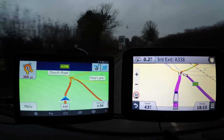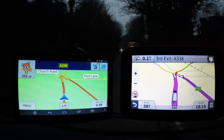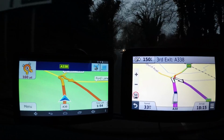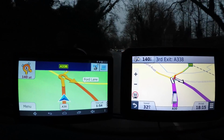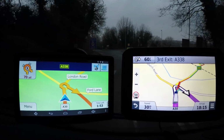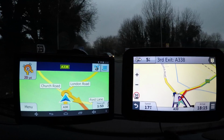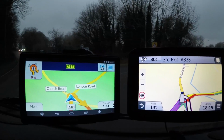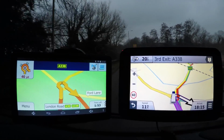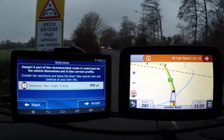When we get to the other side of this roundabout, take the 3rd exit to A338. Is when we reach the bridge. Enter the roundabout, take the 3rd exit. So I am 12.4 and this bridge is 13.2. So we'll be alright, but the sat navs don't think we will be. Take the 3rd exit. Recalculating route. Well, there we go. The Jeep one's got it.